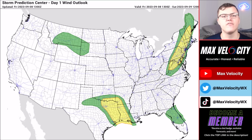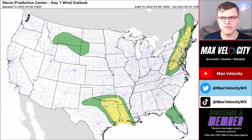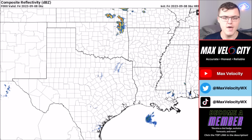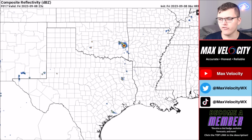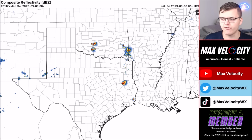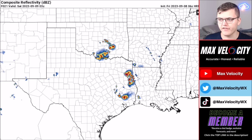Tornado risk is on a very low side today, unless you're in the northeast United States. That's really the best chance, and even then it's a really low chance today. In terms of the timing in the southern plains, we'll be watching for storms to fire up this afternoon, so around 5 or 6 o'clock, some storms will start to fire up across southern Oklahoma and East Texas. These will become more numerous as we go throughout the evening.